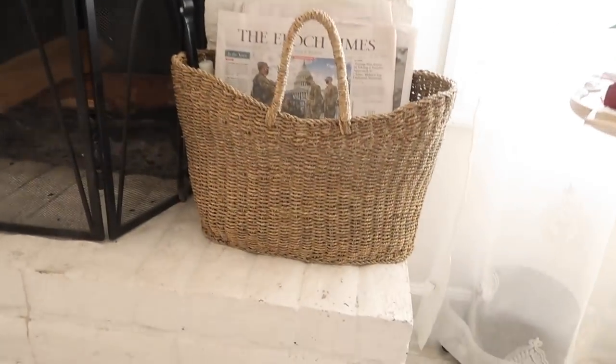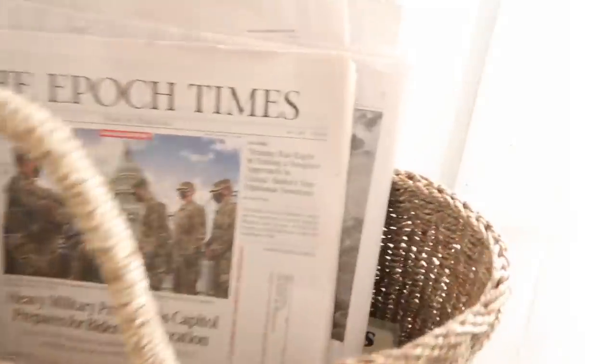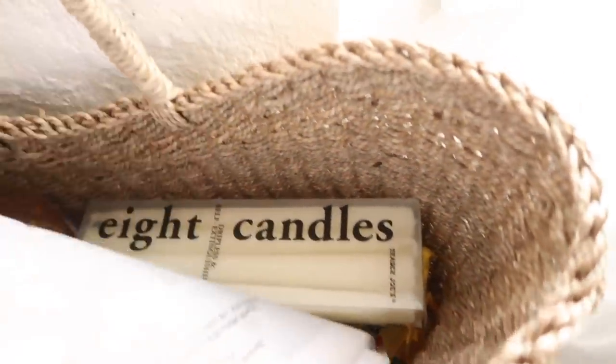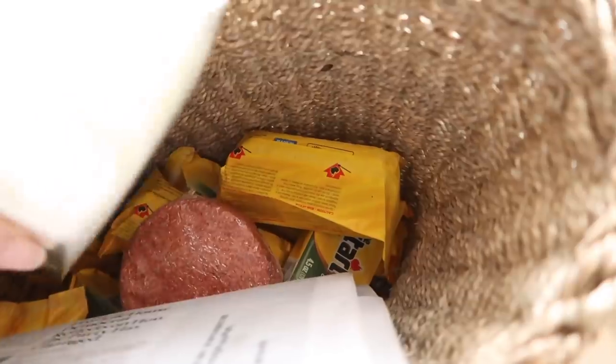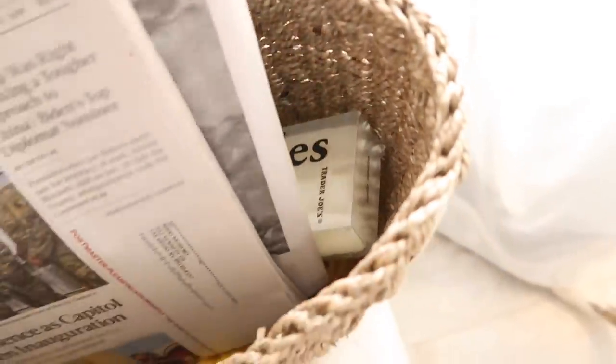And so I've just kind of created these little spaces where I actually use them the way that they're set up. So I found these wonderful seagrass baskets. Almost, they look like a bag. And I got two from Target, and I thought that these would be so much better to store some of the items that I've been trying to store by the fireplace area or that I've been trying to conceal and just kind of get out of the way.